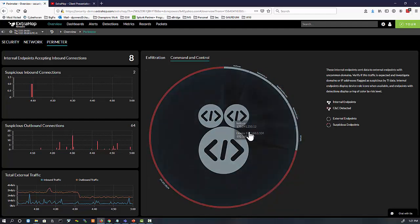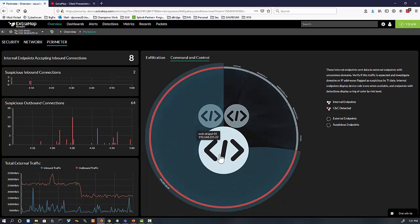So suspicious endpoints, right? What we're looking at here is this box, which we'll probably drill into, has a detection on it, and it's showing us, hey, this box is talking outside of your network, and it's suspicious at this point. It looks like there's a command and control detection here. We'll go look at what that is.